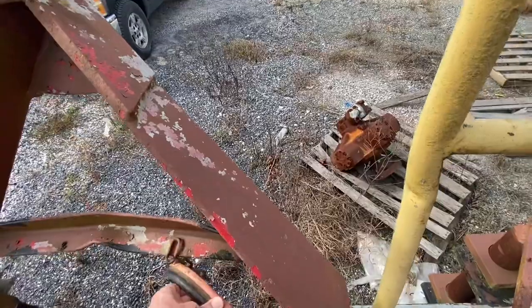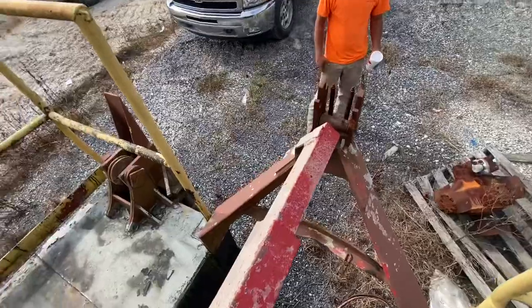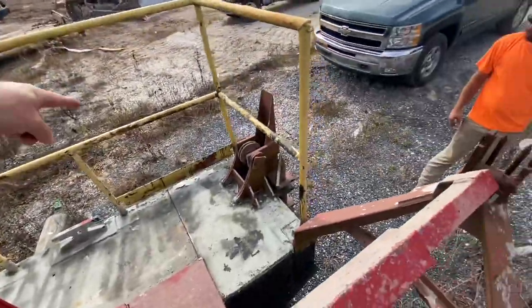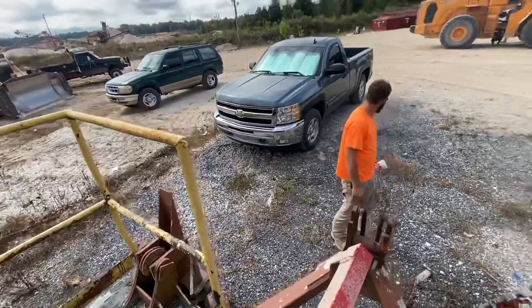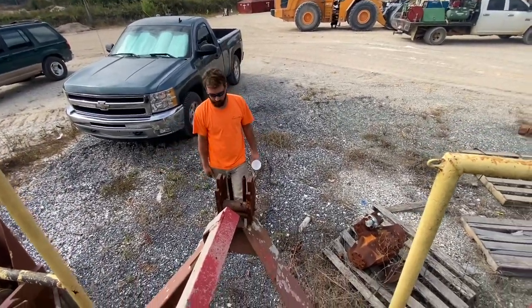Yeah, if you can get right there. Yeah, I might just get like. Yeah, you can go around the JCB. Pop in right there. Or pull straight. Yeah.